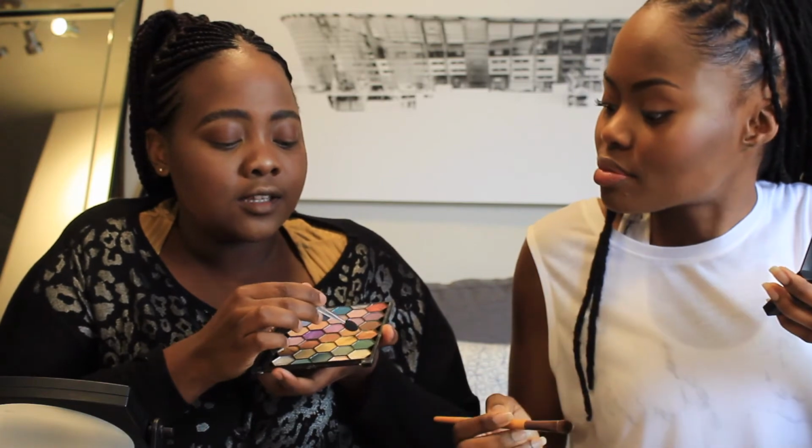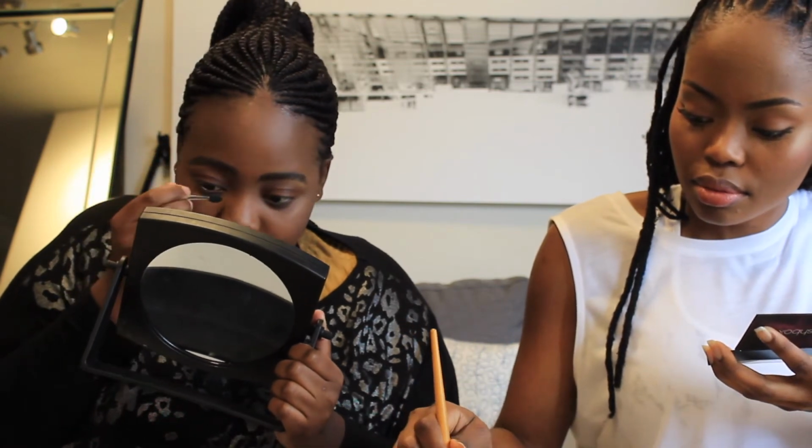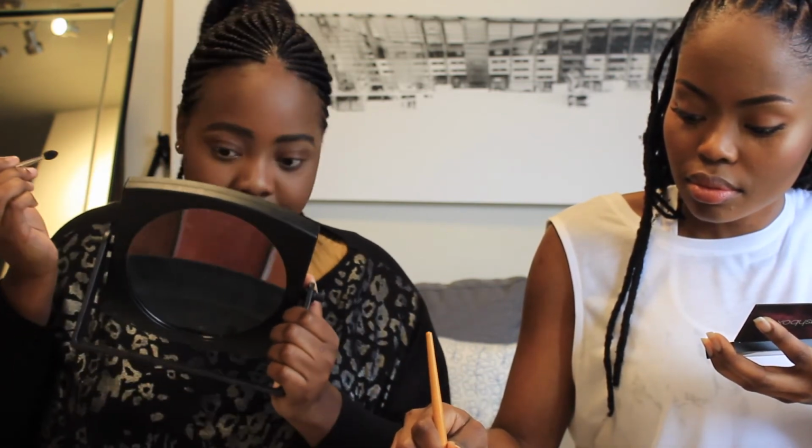Okay. I like using this gold for the tear duct thing, but because the eyeshadow is a bit dark, I think I want to use this. So I'll see how that goes. It's the first time I do this particular one, but let me just see if I like it first. It's kind of cute. Okay. It's cute. So we'll keep it.